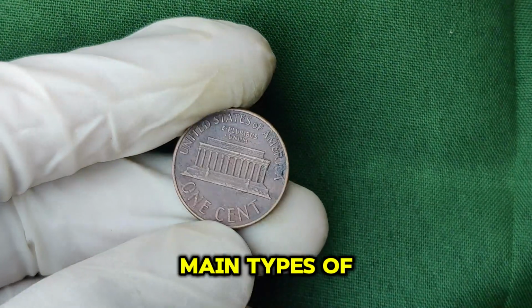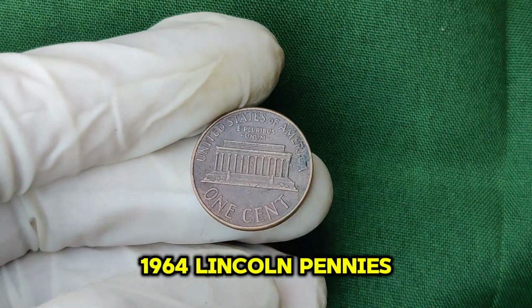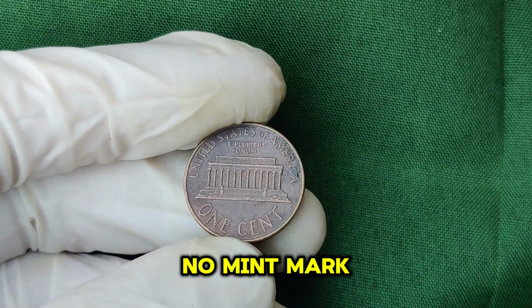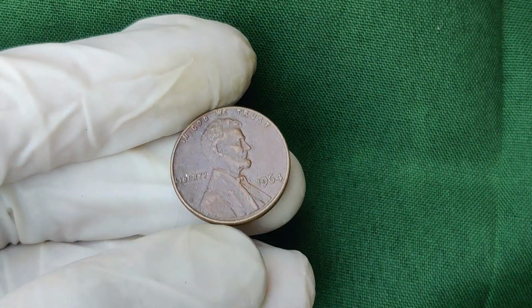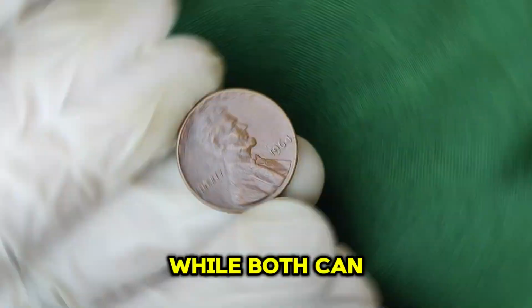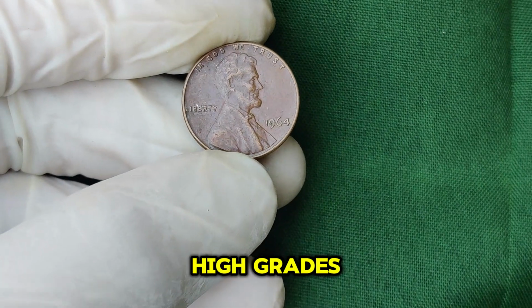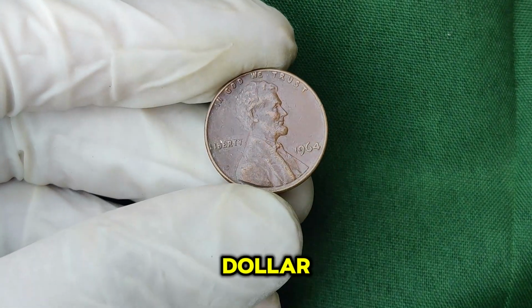There are two main types of 1964 Lincoln pennies: the Philadelphia Mint coins, no mint mark, and the Denver Mint coins, marked with a D. While both can be valuable, some rare Denver Mint pennies in high grades are known to sell for top dollar.